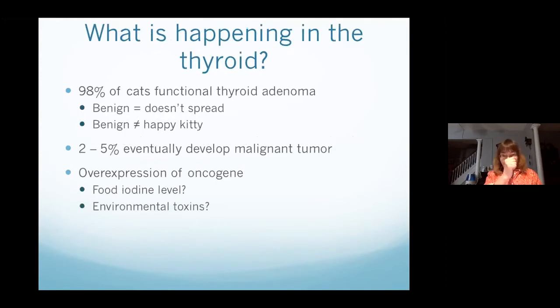So what is this problem? In 98% of cats, remember in the hypothyroid dogs, we said that it was an autoimmune destruction of the thyroid gland. In this case, it's a functional thyroid adenoma. And an adenoma is a benign tumor of the gland. Sometimes I tell people it's a benign tumor and they go, oh, good, so everything's gonna be fine. Well, benign means it doesn't spread. That means that you don't get little adenomas all over the cat's body. It doesn't mean a happy kitty because these kitties have really high levels of thyroid hormone, which is not good for them. And 2 to 5% of them will develop a malignant tumor, which will increase greatly in size and could potentially spread, though in point of fact, they don't.